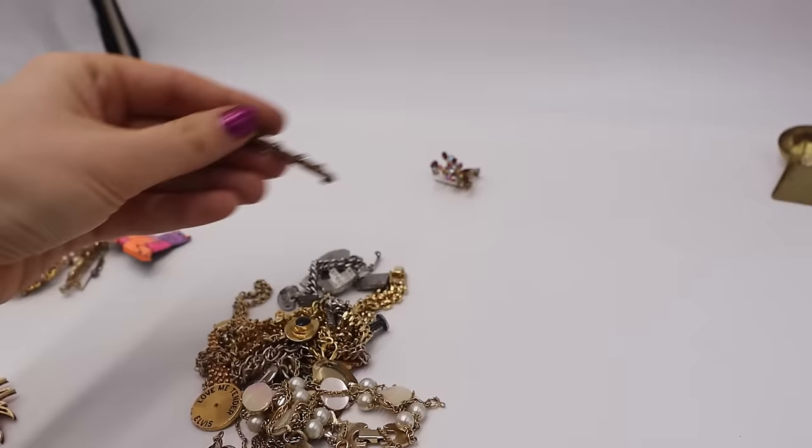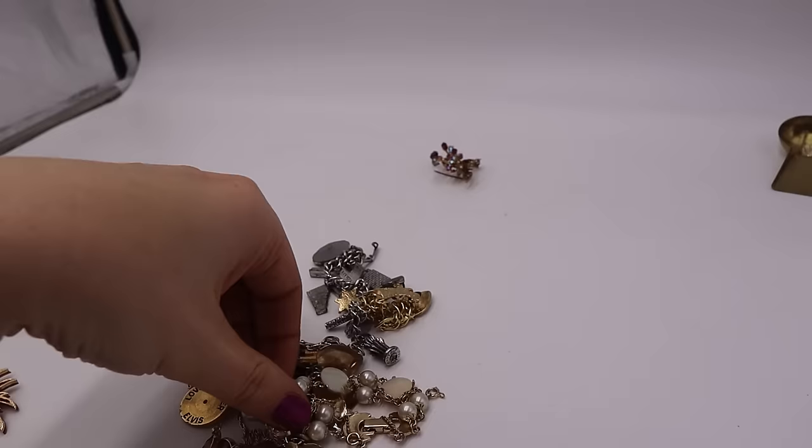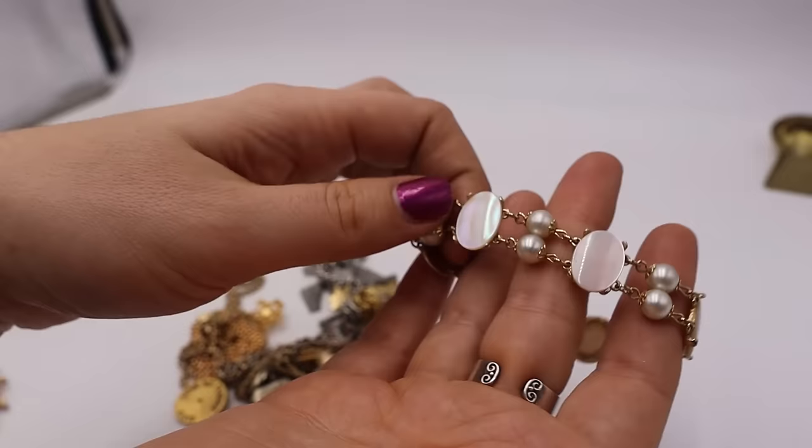We have this gold tone. This also could be a unisex necklace with the fold over clasp. This one has the mother of pearl fold over clasp and a safety chain. Really pretty with the mother of pearl, like high quality. Mother of pearl, lovely.